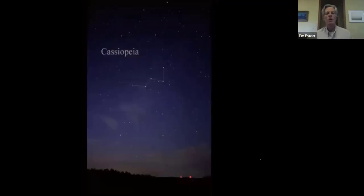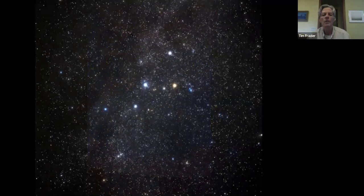Another circumpolar constellation is Cassiopeia. And you see it's sort of this W pattern, or later on in the night, that'll become an M. I'm showing this one because it's on the other side of the pole star, that is the North Celestial Pole, from the Big Dipper. So one of these will be prominent in the sky as the evening comes on every day of the year.